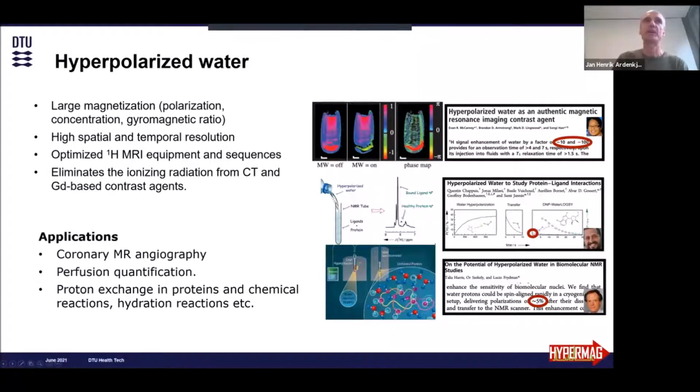And with MRI, we eliminate the ionizing radiation compared to CT, and we could also get away from gadolinium-based contrast agents if we could just hyperpolarize the water protons. Our aim is angiography, coronary angiography, which is still a challenge in MR, and also perfusion, because water would be a freely diffusible tracer compared to gadolinium, for instance. So that would really give you better abilities for quantifying perfusion of the tissue.